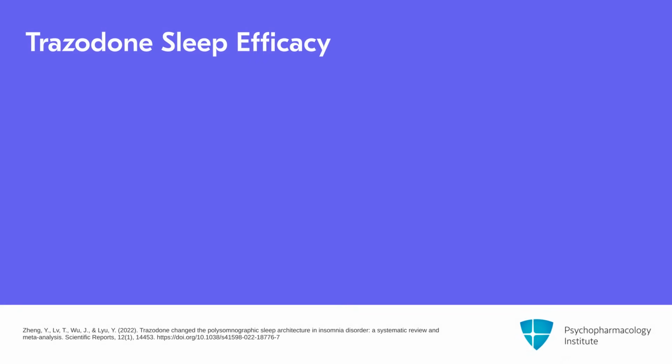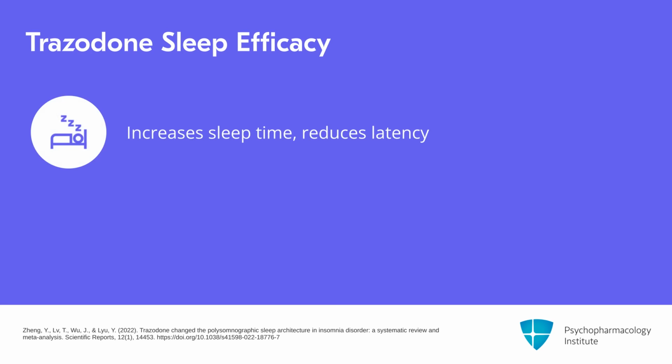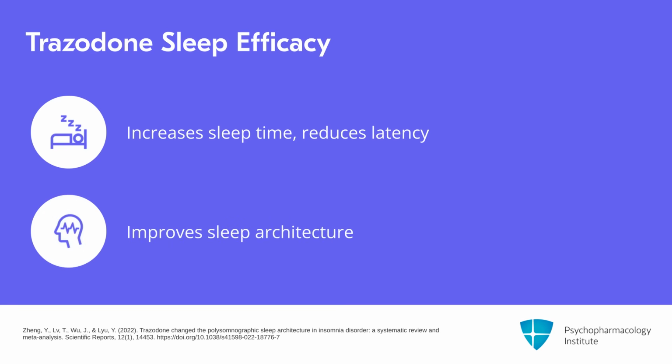In studies examining Trazodone efficacy, there have been at least 11 randomized controlled trials involving 466 participants. Trazodone was found to increase total sleep time by about 40 minutes and reduce latency to persistent sleep by about 19 minutes. In terms of sleep architecture, Trazodone has been shown to decrease stage N1 sleep and increase stage N3 sleep.